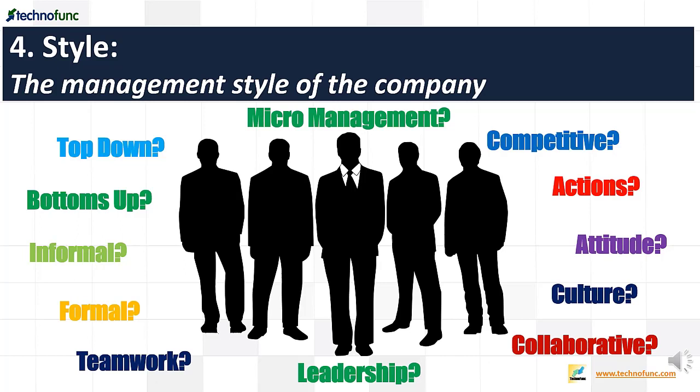What actions do they take and what is their symbolic value? How do managers behave? Are managers cooperative or competitive towards each other? Are there teams or silos? This element focuses on the leadership style, including unwritten norms of behavior and organizational culture, etc.